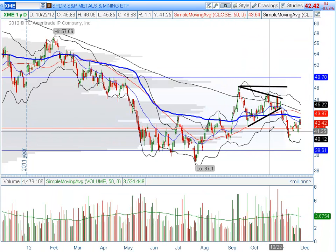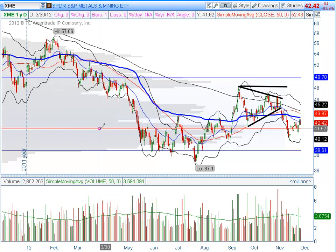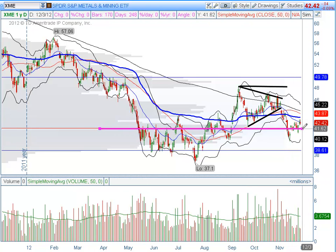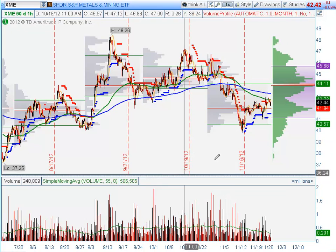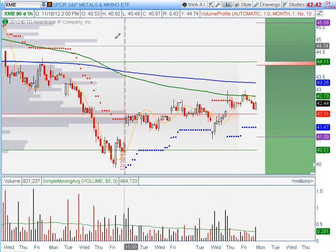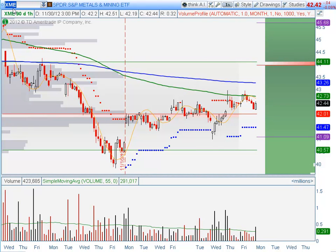XME, metals and mining, same thing. You can see the point of control here. We're definitely trending down still relative to the 200-day moving average, but this point of control for the year, keep an eye on it because it matters. That's the monthly point of control, again, right at these levels.